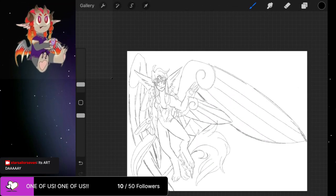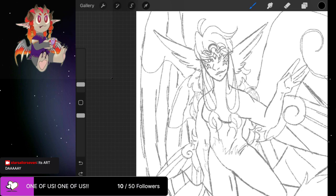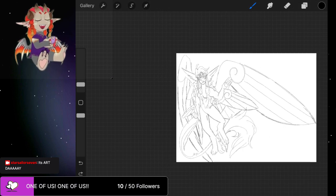So, we're working on one of my characters today. Her name is Kurota, and she's a big fluffy dragon hybrid being woman specifically. So I'm going to be inking and coloring this part and then designing outfits. So let's get started, shall we?